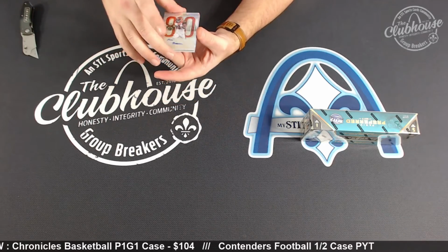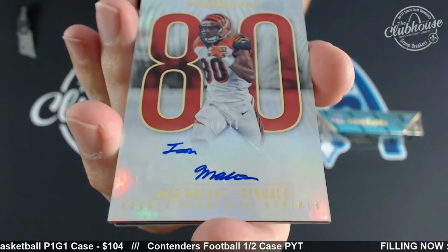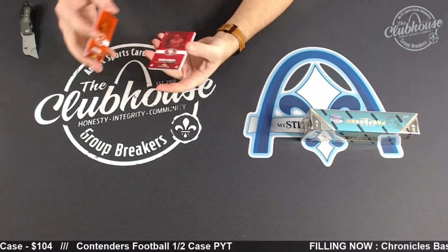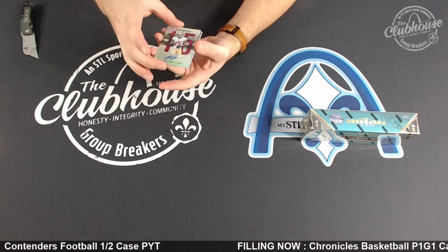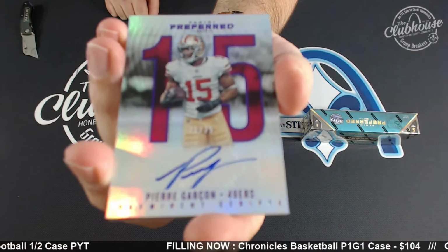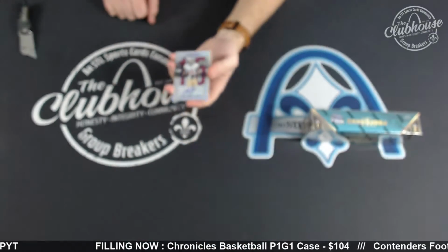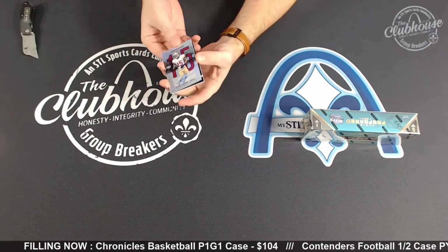Numbered to only 10, Josh Malone for Cincinnati. Rookie autograph of Malone for the Niners. Ooh, to 25, Pierre Garçon. And it's a good one here. Yeah, let's save it, even though the next one's nice too.